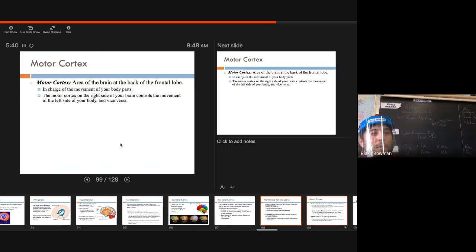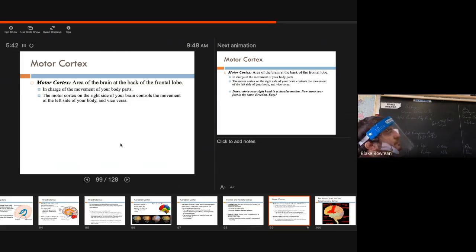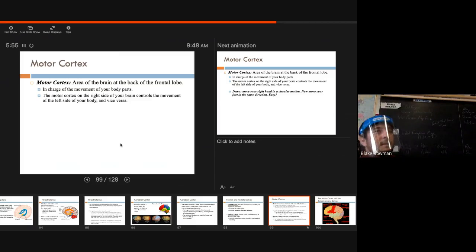All right, so the motor cortex in more detail is right behind the frontal lobe, just a small portion. Obviously, it's on both hemispheres of the brain. All these lobes are. And it's in charge of movement of body parts, plain and simple.